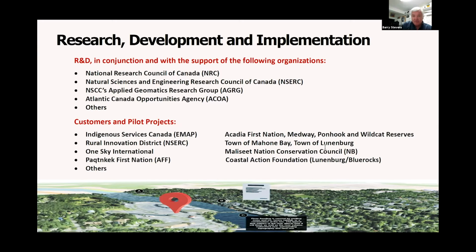There are a few towns we've talked about here, and as Scott can tell you, we've done a little bit of work doing 3D wildfire modeling for Medway, Ponoak, and Wildcat Reserve. So we've been working on this for a while, and we don't claim to be the technical authorities, but it is our desire to be the visualization experts for scientific knowledge.